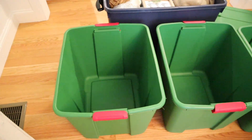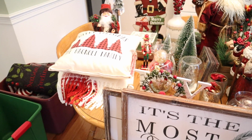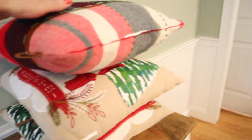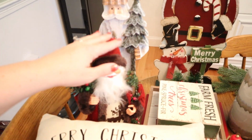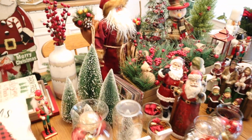But I guess since I have these new bins, I am going to start by grouping all like items. So the soft decor, pillows, blankets, etc. will go in one bin. We can do fragile things like these figurines in another, and kind of just go from there.